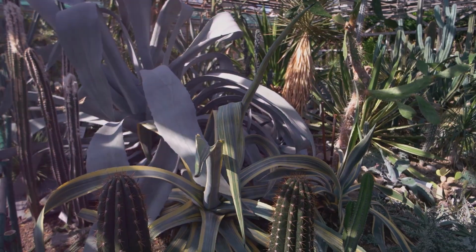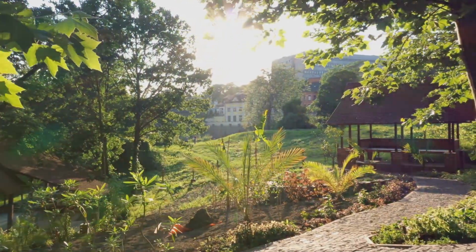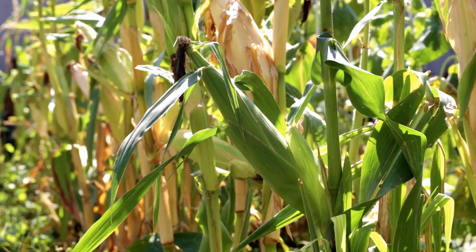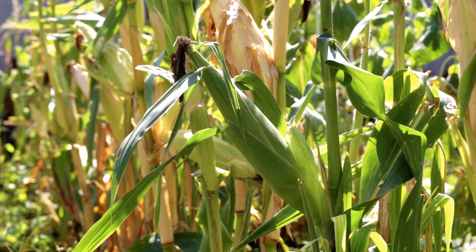The first step is to understand the needs and characteristics of the plants you wish to grow. Some plants love the sunshine, while others prefer a cool, shaded spot. Some need a lot of space to spread out, while others are content in a compact area. Once you've got a grasp on your plant's preferences, you can start thinking about the best companions for them.